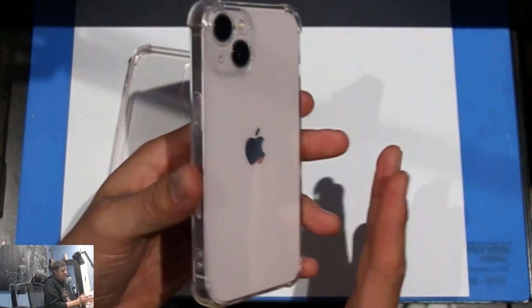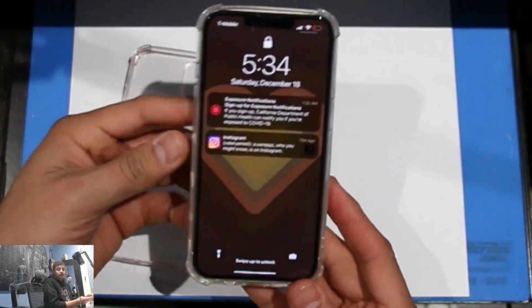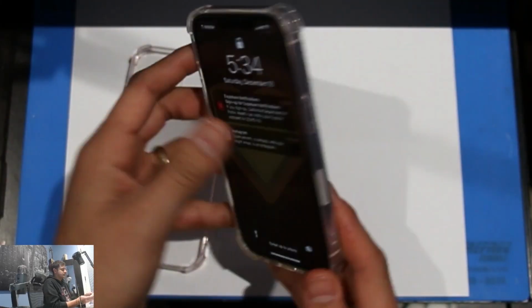I mean, these are about $900. If you get insurance on it, you're paying an extra $200 a year for insurance. It's about $1,000 right there, guys.